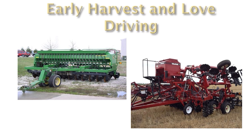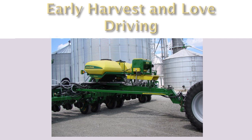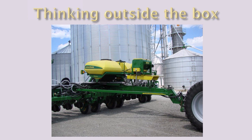Same thing with the Valmar tool here. Works very well. Just going to have to understand that you're going to have to cover every acre that you want cover crops on after harvest, and hope you got the window of weather to get that done. And we've just found over time those two implements do not work well in our operation. That's kind of how we got started.